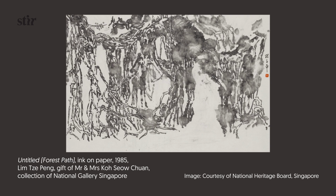So as his practice grew, it's almost like parallel and intertwined trajectories, his calligraphy and painting practice. He realized that there are commonalities between the two, which is the execution of the line and the working of the brush. It's not frozen.